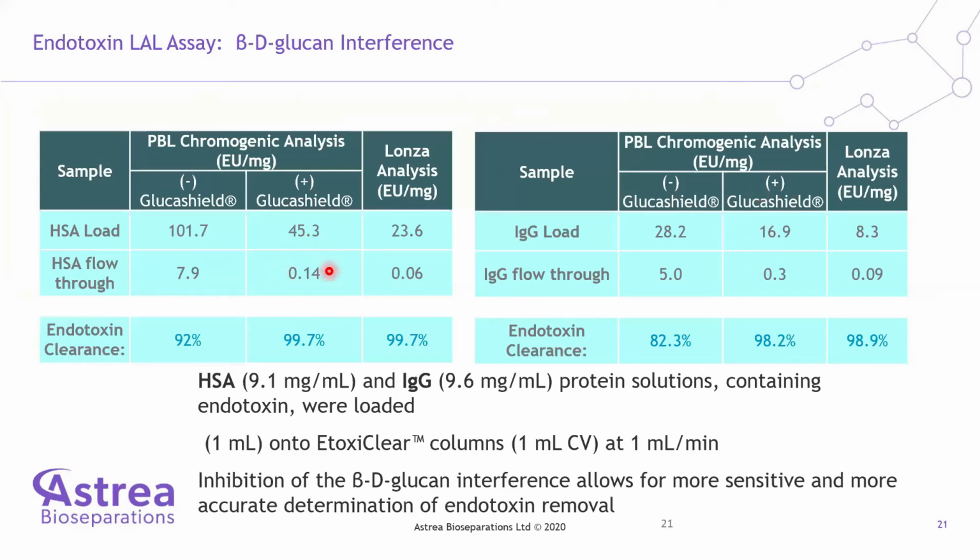Again, we were seeing slightly higher results, so we used an external laboratory to test these samples, and we got the analysis done by Lonza. Lonza offer endotoxin analysis. They have a facility based in Belgium, I think. They analyzed the same samples in their assay, and you can see the results were much better, although the level of clearance is the same as we obtained. So having glucoshield is a critical factor when you're measuring endotoxin in your samples. I think it's important to bear that in mind when you're implementing either the LAL assay or an endotoxin removal step in your processes.